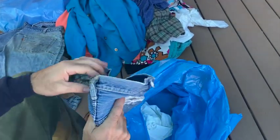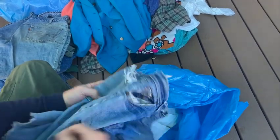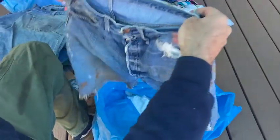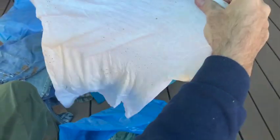No tab. Sure, these are Selvedge, so that's good. These look definitely earlier than 85. Yeah, I don't know how much of a market there is for shorts, but hopefully I'll make some money off that. It's like a lady's skirt. Yeah, kind of cool.